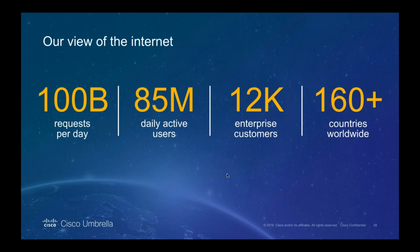And so that gives us not only a massive amount of data, it also gives us a very unique set of data. And that can give us insight into things such as global request patterns. When was the first time we saw a domain? When was the last time? How many people are going to a certain site? And all of that can help influence how we're able to protect.